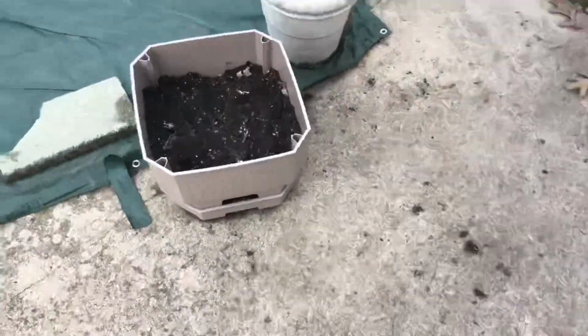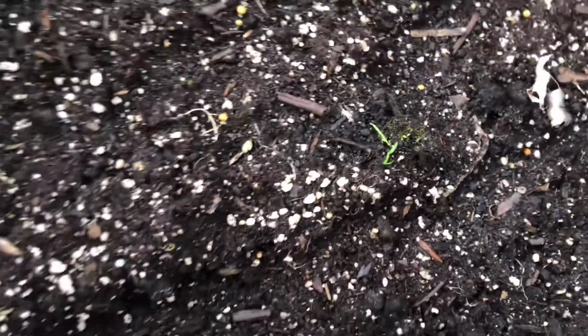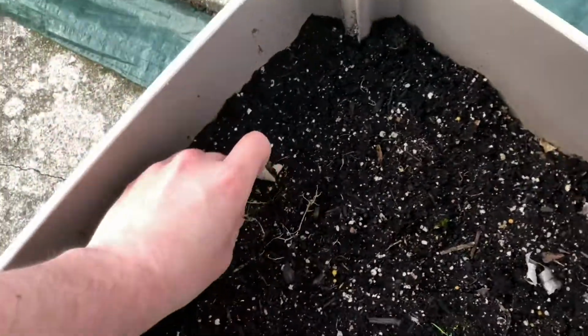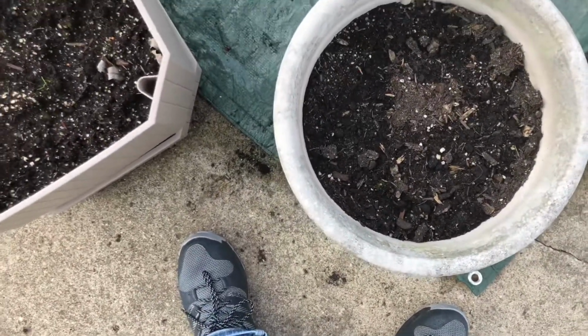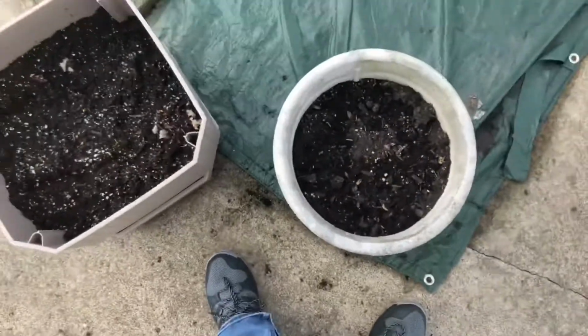And then these right here are, let's see, what are these exactly? I'm trying to figure out if this is already a sprout. I don't think so, but maybe. So these are various flowers, stuff like that. I'm not entirely sure what these are, but I guess we'll see in about a month or two.